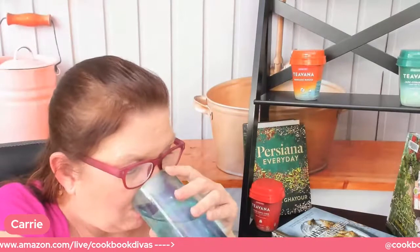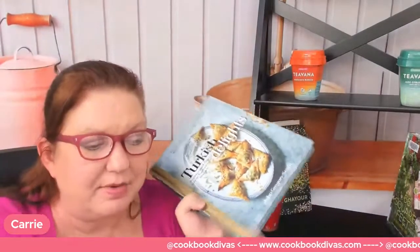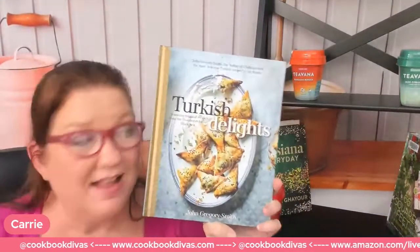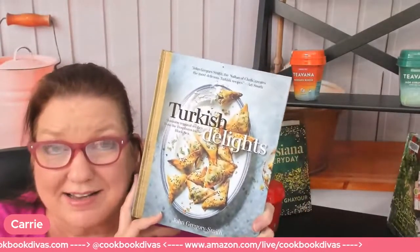We did Small Victories. We are doing Turkish Delights, and then I will give you a sneak preview of Persiana, which comes out in October. So this is not a library cookbook. I own this one. I bought it because I looked at it in the library and loved it. Oh my gosh. Stunning regional recipes from the Bosphorus to the Black Sea.